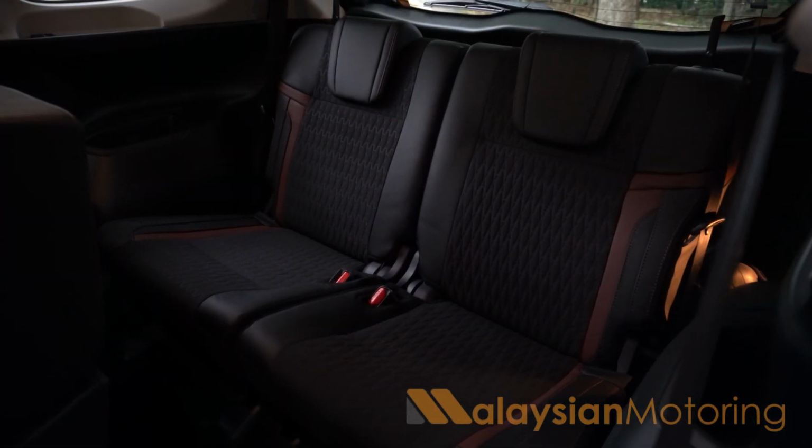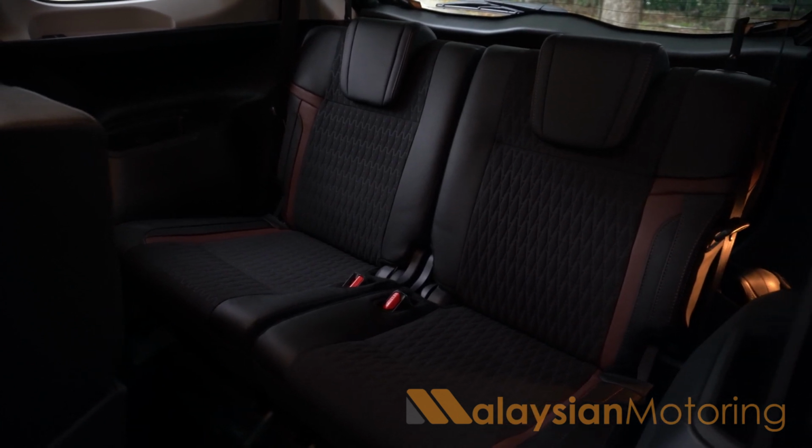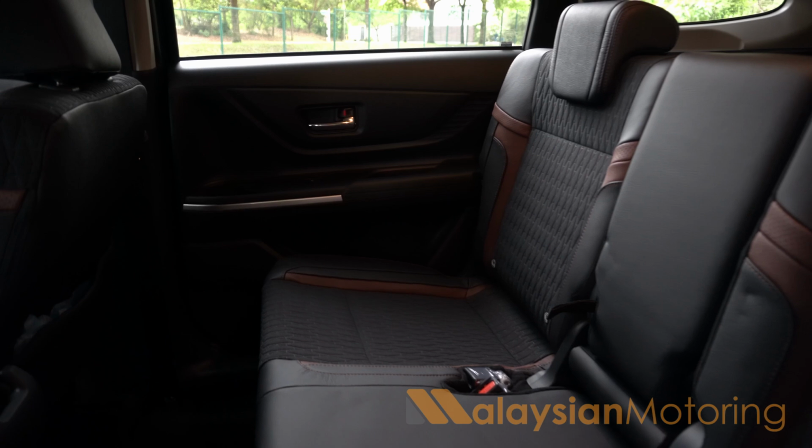And when you combine that with this car's added practicality, the ability to seat 7 adults in this car very comfortably, and it just makes it a very difficult package to take issue with.